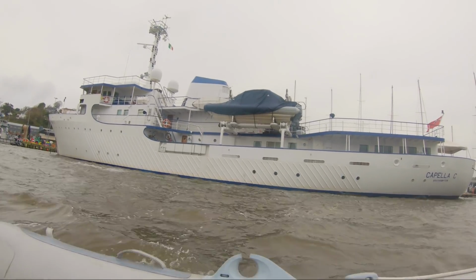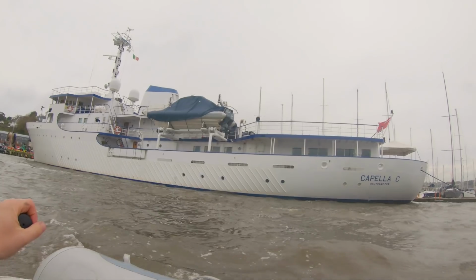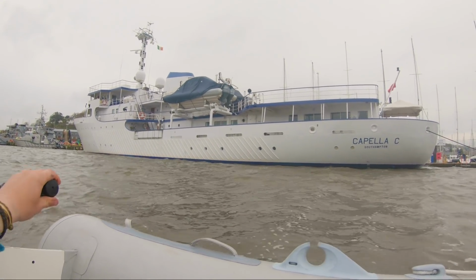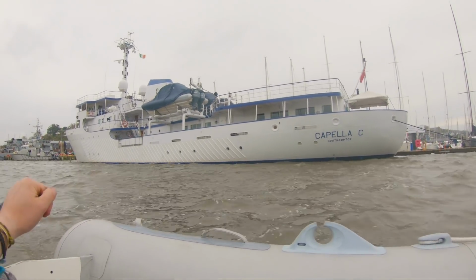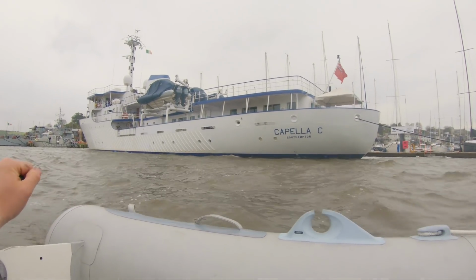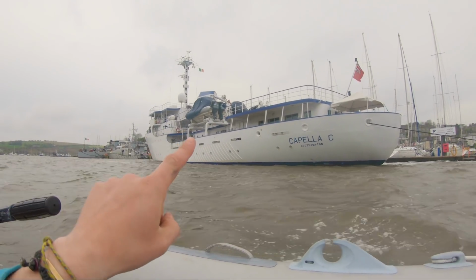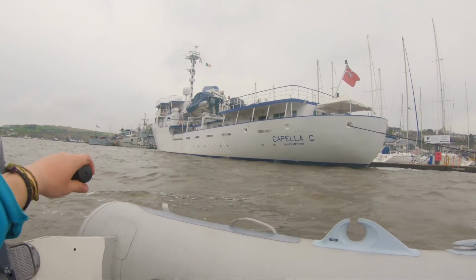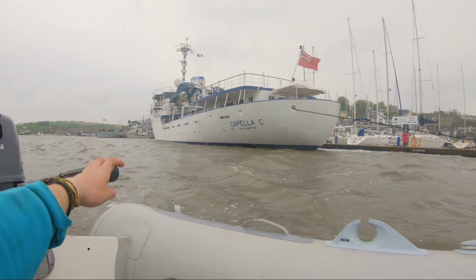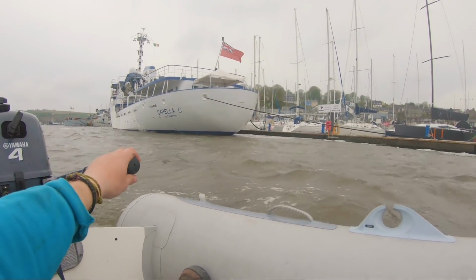Looking at her specs earlier online, she's 200 feet long, she's got a helipad on the back, two massive RIBs, and apparently she can sleep 24 people in 12 cabins, with 500 horsepower engines, and she was built in 1968. See that RIB there, the engine on the back of that RIB? There's two 150s, and one of those is probably worth twice as much as Zora. It's got a gazebo and everything. Heck's sake. Silly boat.